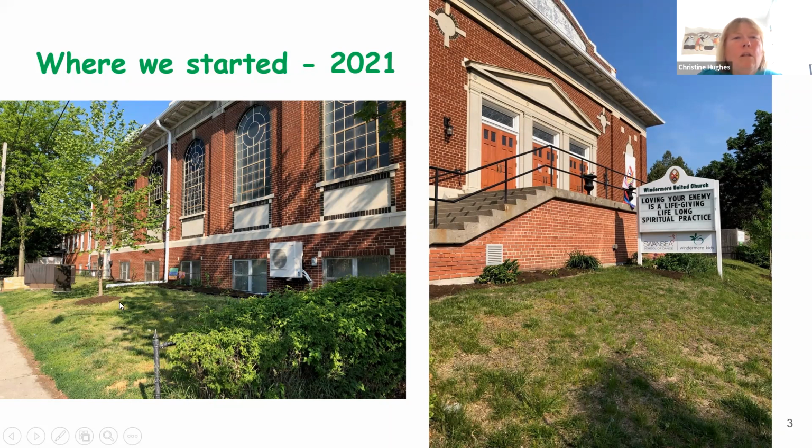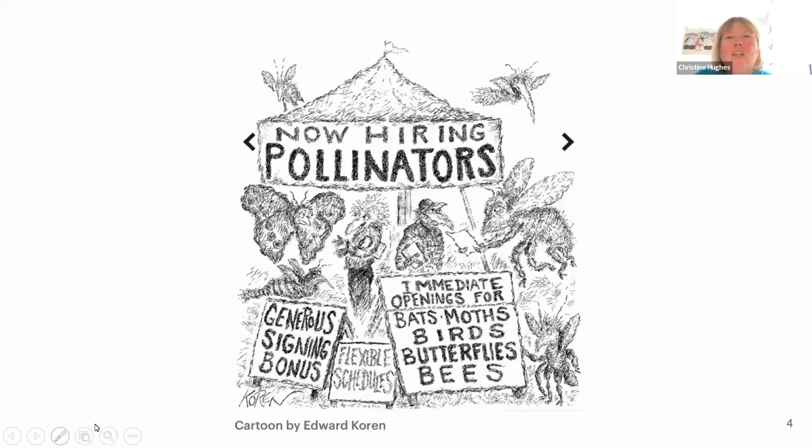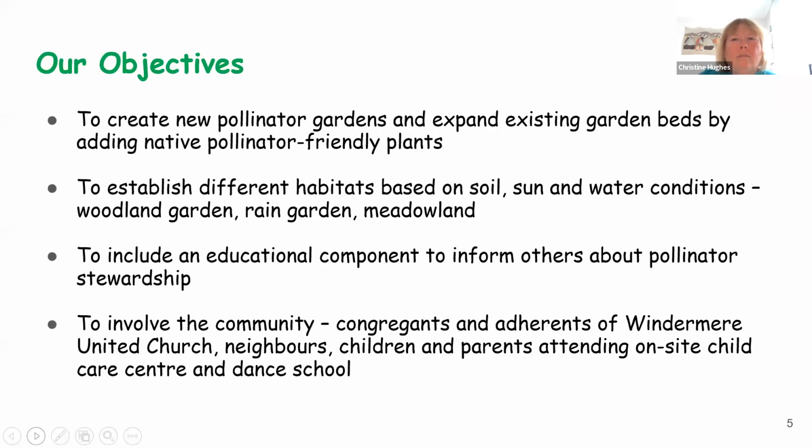So there wasn't a lot in terms of anything that would be attracting bees or other insects and butterflies to our garden. So we wanted to change that. And this was a little cartoon I saw this year in the New Yorker magazine. And when I saw it, I thought, well, this is kind of like what we were trying to do when we started. So, looking for birds, bats, moths, butterflies, and bees. So that was kind of us as we started out with our project.